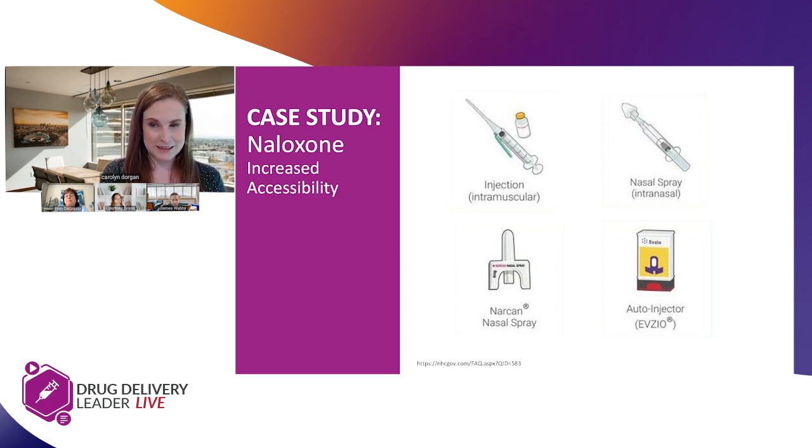Again, increasing that accessibility. And then going from that to the nasal spray really became a game changer. So creating something really pocket size that people could use. And then even more stable versions for the auto injector version.